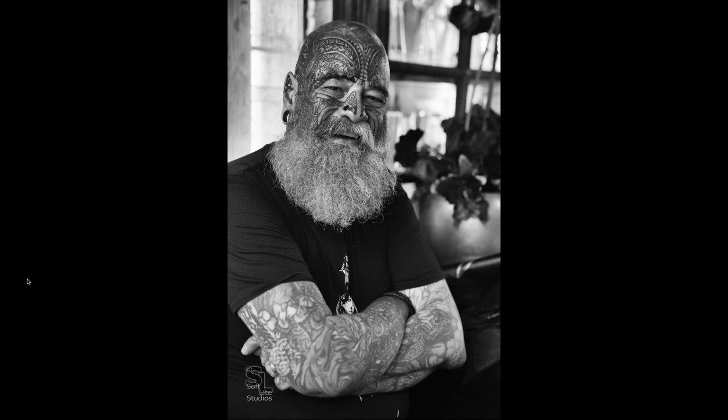Now, one of the other things that I think is really important about this picture is the quality of light in this picture and our use of minimal depth of field so that the background elements are out of focus and he really is separated from the background in the frame.